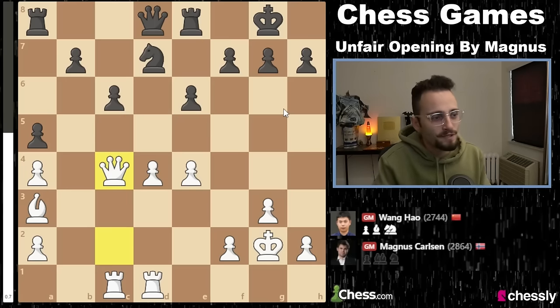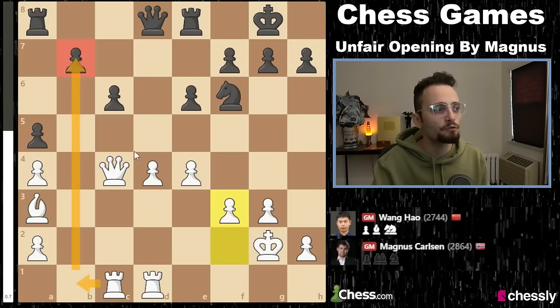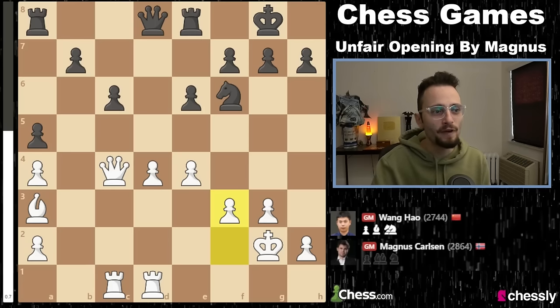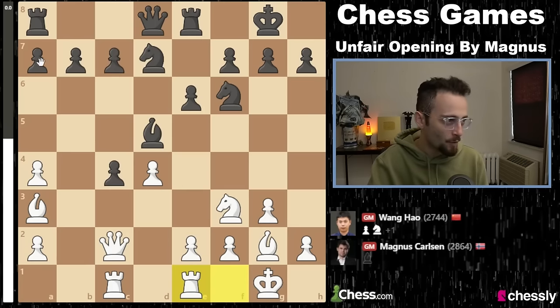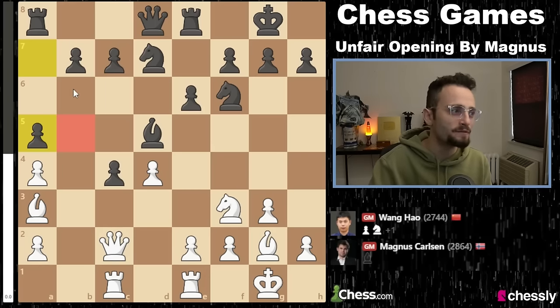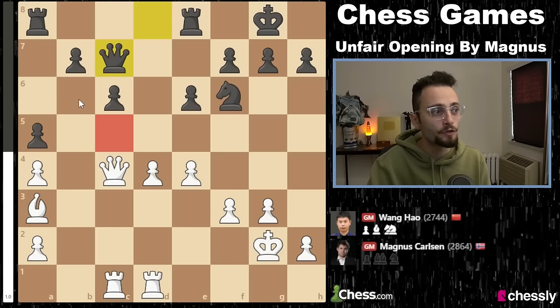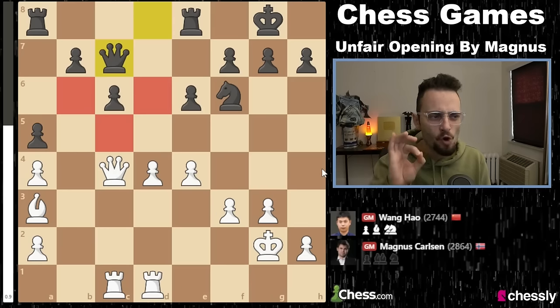We have knight c4, queen c4, and Magnus plays f3. Nice and solid structure, and guess what? He is about to absolutely ravage this position. Remember that move a5, when Wang Hao played it, and we said there might be weaknesses. I said there might be weaknesses on b5 or b7. What I did not mention was that there might be weaknesses on the dark squares. That is all Magnus needs.